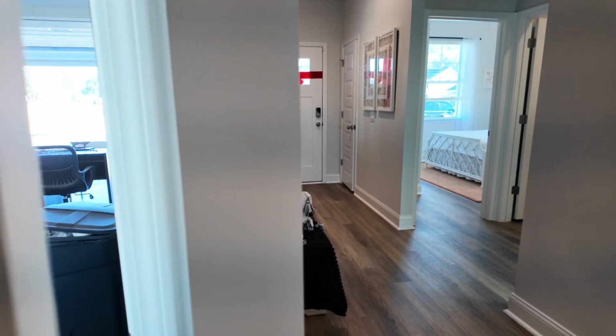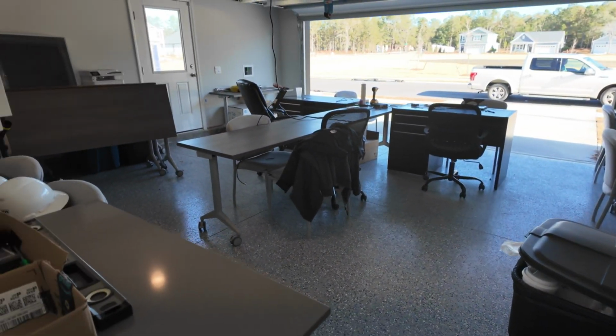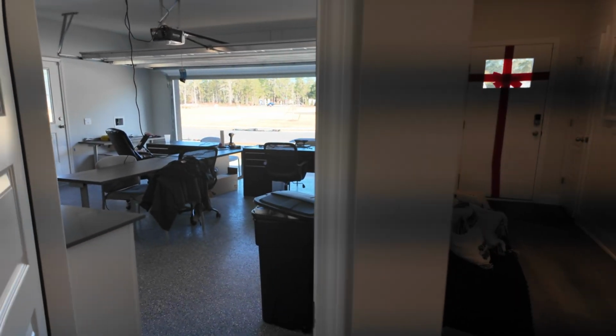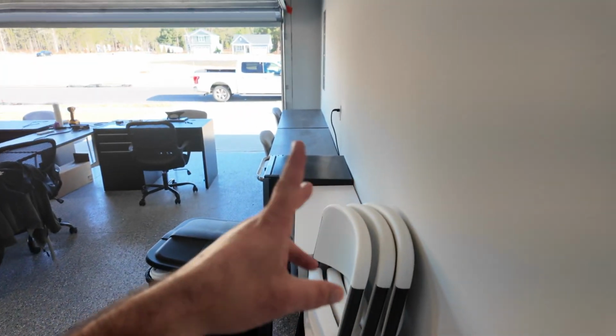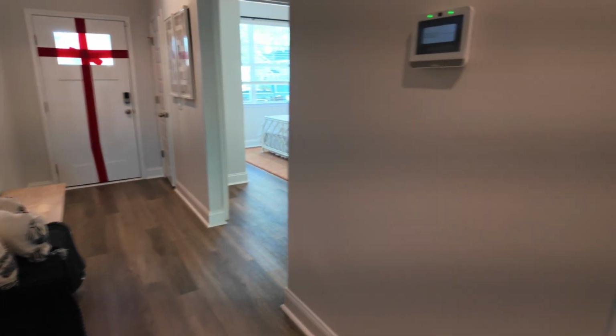And then here's the garage. Like I told you, they're using this for an office. Okay, that's typically what happens when they have the staged model homes right there. Your floors will not be like that, and the walls will not be finished. So don't expect that. Okay. It's not even an option.